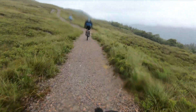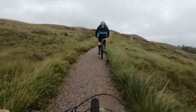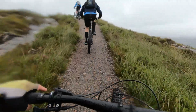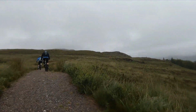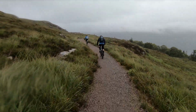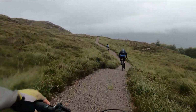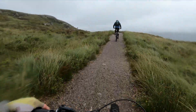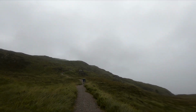Nice easy downhill. This is the reward for the climb we just did. Almost made it. A little walking here and there. It's all good. This is the highest point between Fort Augustus and Inverness, measuring 1,000 feet. Wow, look at those stairs.